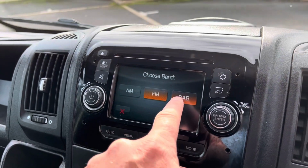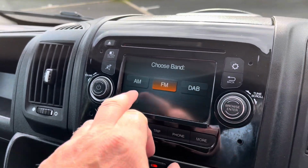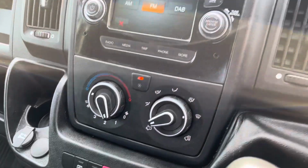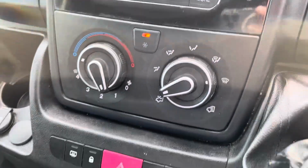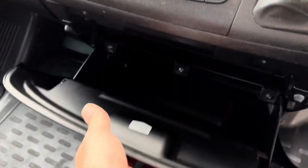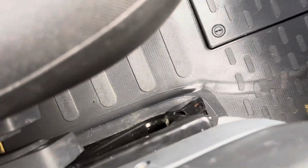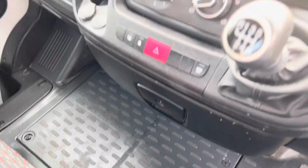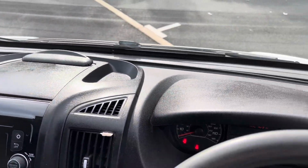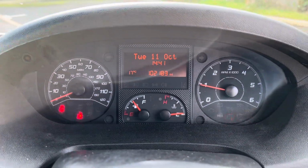These things lose their DAB and it's a software update from Citroen, which nobody ever pays for, obviously, because they listen to it on FM instead. So yeah, air conditioning, heated rear window, central locking, hazard warning lights, ASR button, bit of storage in there. There's your book pack in there as well. Flooring in the front, obviously there's a big hole on the driver's side, but otherwise not too bad. Sorry, turn that radio off. And then top of the dashboards, etc. Not too bad. Instrument binnacle is nice and clear.